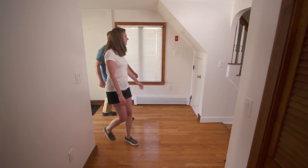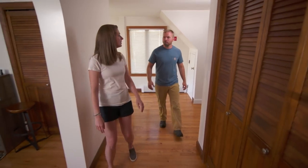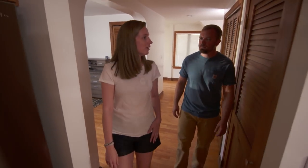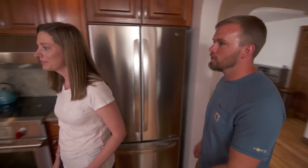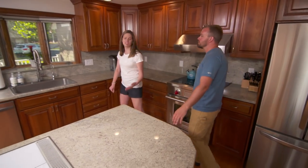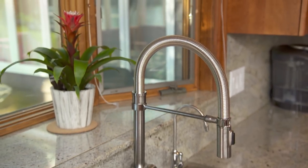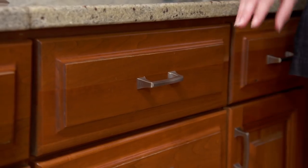Thank you so much for coming. Thanks for having me. Wow, the house looks great. Thanks. We moved in about 6 months ago. We did a lot of work upstairs, but luckily down here, everything was in pretty great shape. The kitchen looks awesome. Thanks. We did just a few small minor upgrades. We replaced the faucet, added water filtration, all new appliances, and then replaced the cabinet pulls.